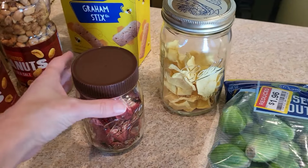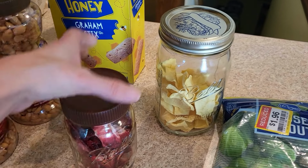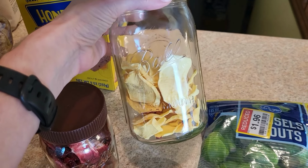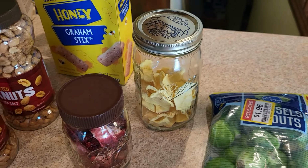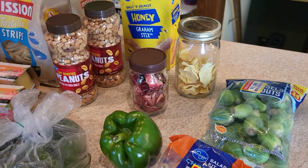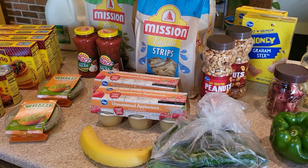And then some of my dehydrated fruit. I did strawberries with some of that from Meijer, as well as apples that I got on clearance. We've already been eating some of those, as you can see. So speaking of that, let's get to the food dehydrator, and then we'll wrap this all up with how my May will go.